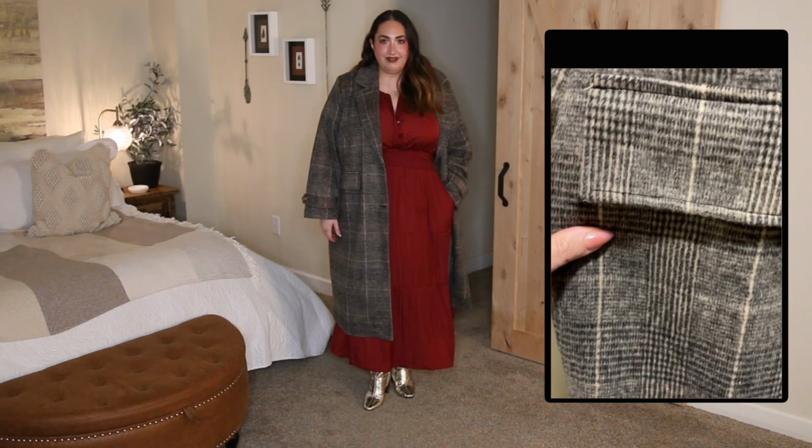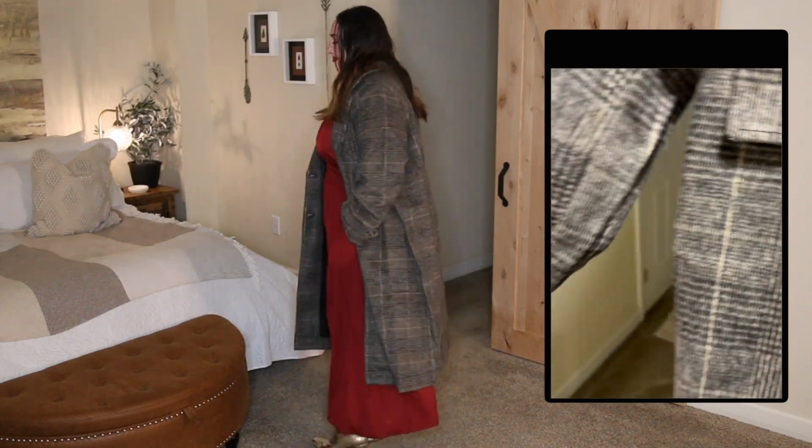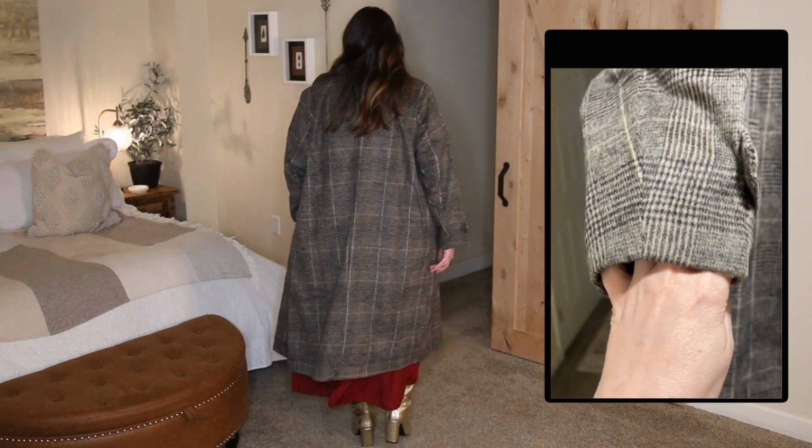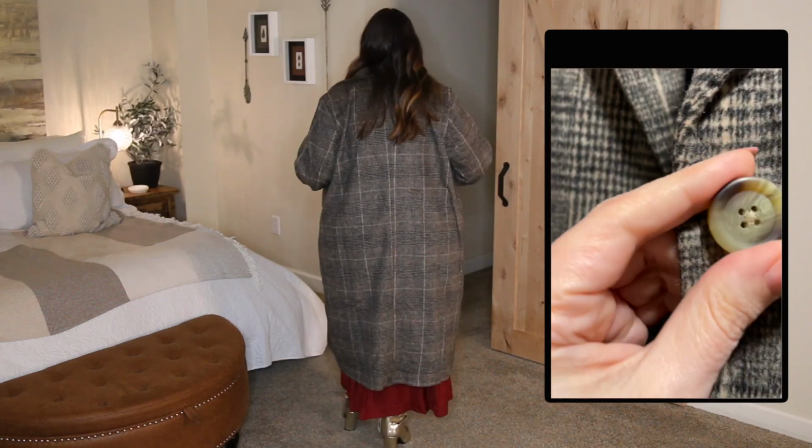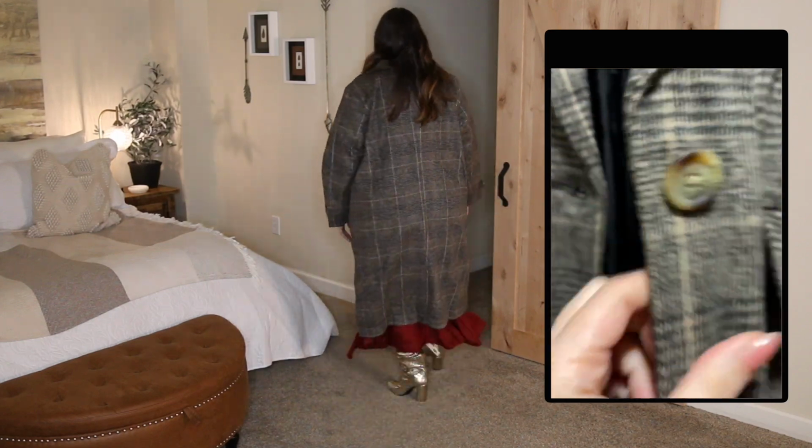And at the end of the day, this is a beautiful coat. It's like a French countryside banker vibe. Wild Fable's making moves, y'all, and this coat is a clear indication of that. They have my full undivided attention.